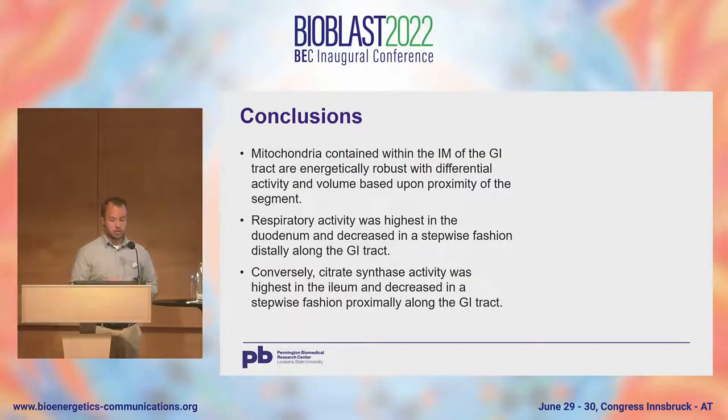And then just to conclude briefly, we know that mitochondria contained within the intestinal mucosa of the GI tract are very robust and vary in activity by segment, and we saw the activity was highest in the duodenum and stepwise decreased across the jejunum and ileum. And then we saw an opposite trend with citrate synthase, suggesting that there are differences in volume or structure that don't necessarily explain the difference in activity. But right now we're working on different approaches like structure, activity, EM, and other things to elucidate what these things look like and why exactly they behave so differently.